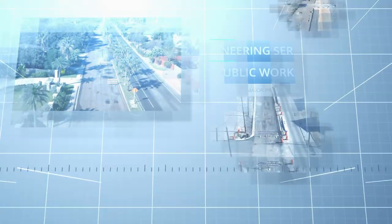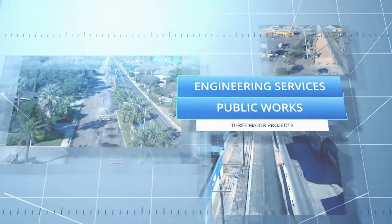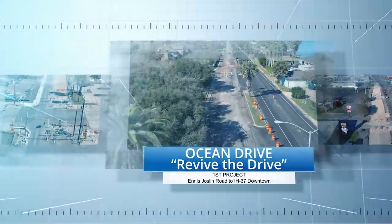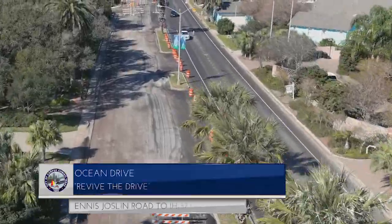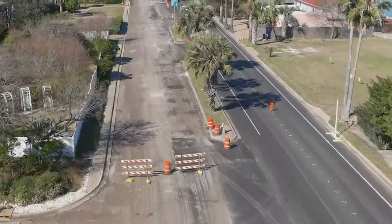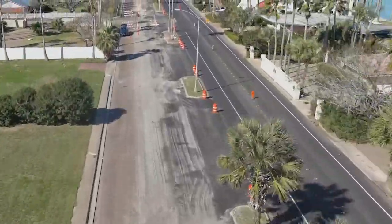The city's Engineering Services Department, in partnership with the Public Works Department, is currently working on 3 major street projects. The Revive the Drive Ocean Drive Rehabilitation Project spans from Ennis-Joslin Road to Interstate 37 downtown. The plan focuses on restoring the city's most popular seaside route and will improve mobility and connectivity.